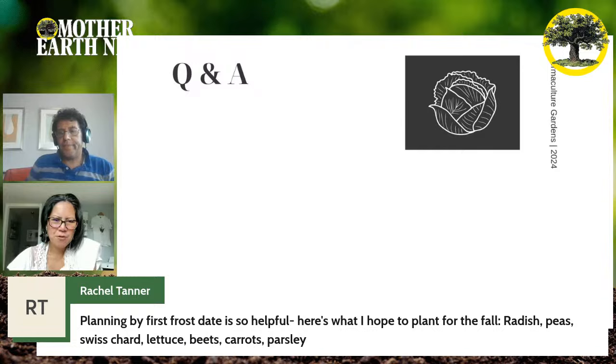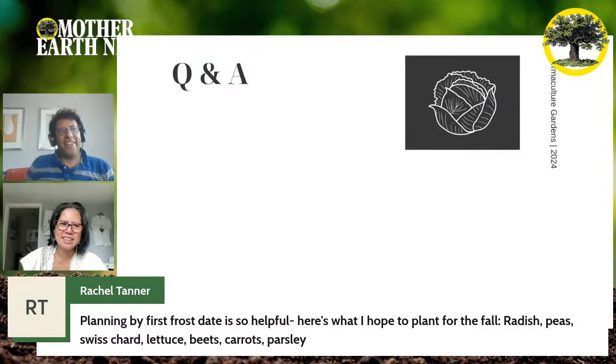Rachel says, planning by first frost date is so helpful. Here's what I hope to plant for the fall: radish, peas, Swiss chard, lettuce, beets, carrots, and parsley. Wow. Yes, those are going to grow. And notice it's a no brassica garden. Well, the radish is brassica, but it's underground. So luckily the radishes can kind of get eaten on the top. That's what's happening to my radish right now.